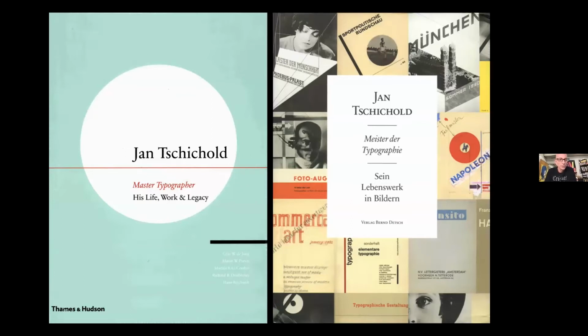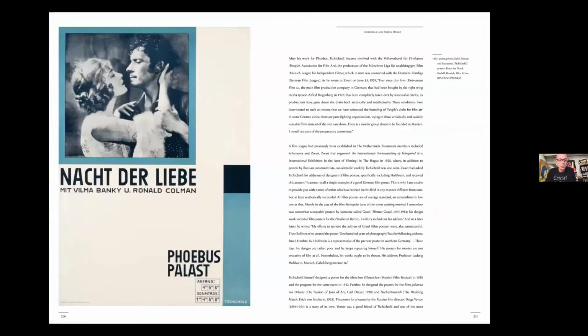I've also been involved initially in my research with Jan Tschichold, who is quite a famous German graphic designer. This was a large scale project about his body of work, his lifetime of work. These are two different editions of the book that you see pictured here. This was an interior spread for the book. A really beautiful poster here: he produced a series of posters for Phoebus Palast, which was almost like a silent film movie house in Munich, Germany in the 1920s and 1930s. It's really quite interesting, and his posters are really beautiful.